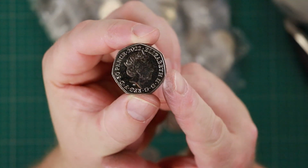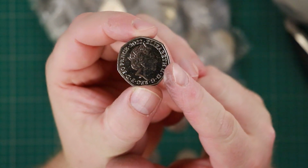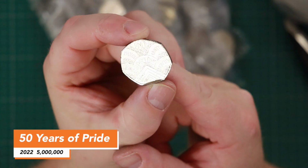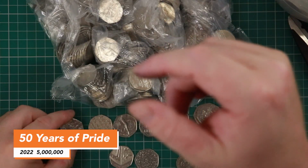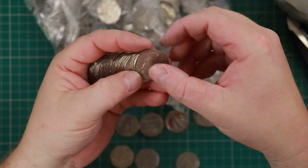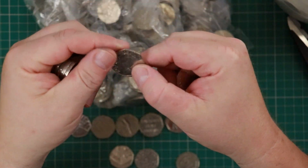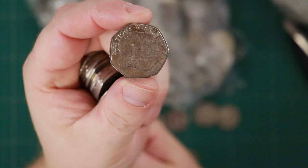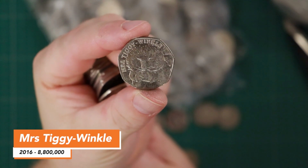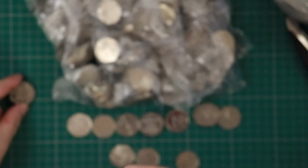I know what it is already because I saw it right on the top and put it to the back of that stack. It's a Pride coin. There we go. Chuck it down there. Oh, there you go. Mrs. Tiggy Winkle, 2016. First Potter of the evening.